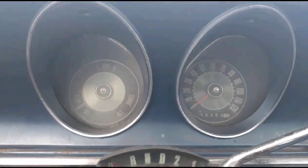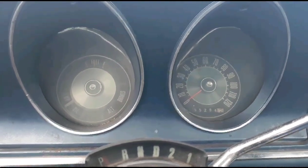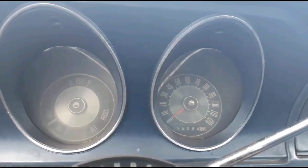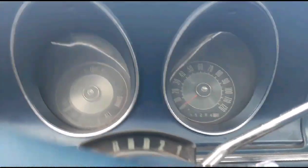I actually just rolled over to 55,000 miles not too long ago. I got it with 48,000. It sat for about 10 years in a field. I finally got it running to where I'm not breaking down every other day. I just break down every other week now.